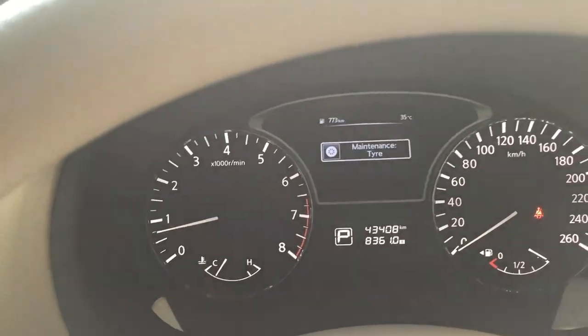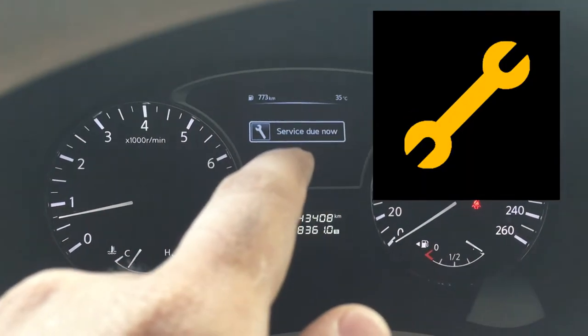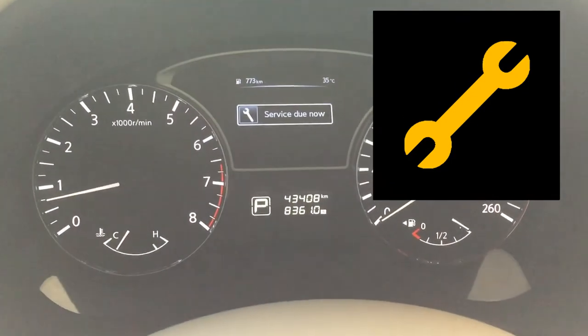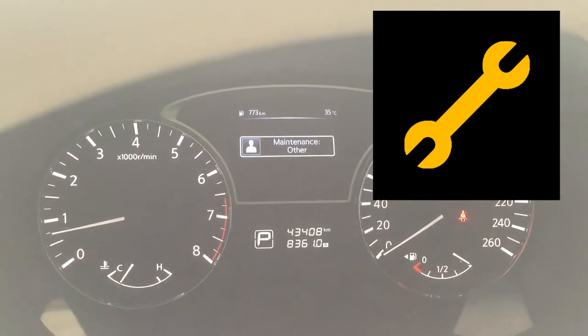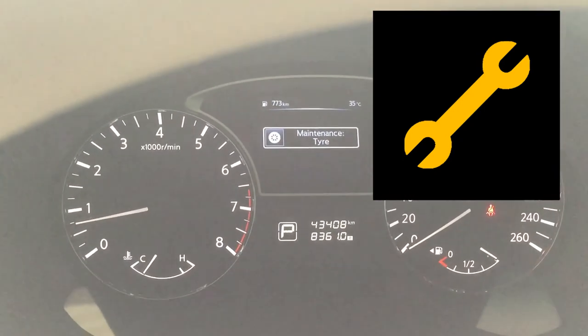The next light or a reminder is the service indicator, which is showing up right now in my car. It is also showing me a maintenance for the tires. Now this just reminds you that your car is due for servicing. And also in this case, it is telling me that I need to change my tires, or that my tires need some sort of maintenance. The last light is the low windshield fluid indicator. Now that basically means that you are running low on washer fluid. Just top it up and that light should just go away.